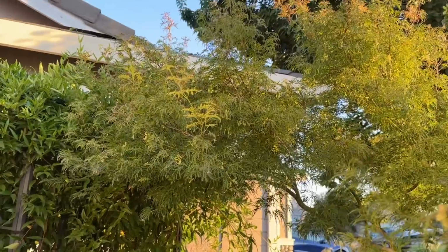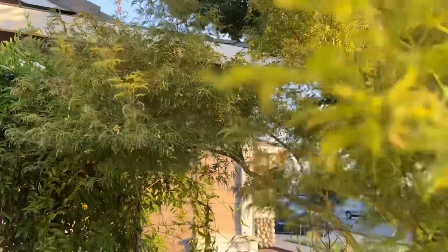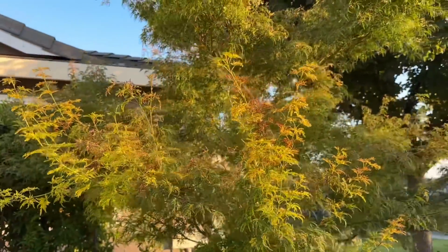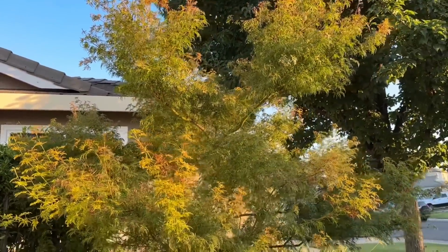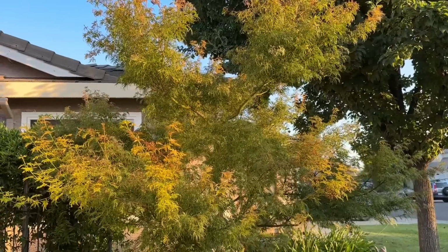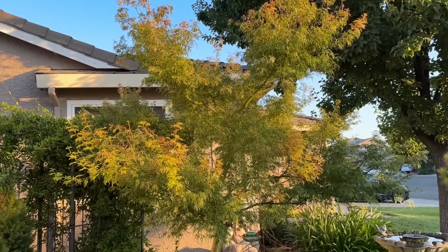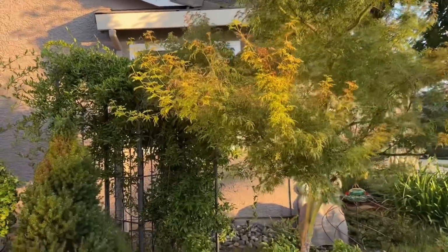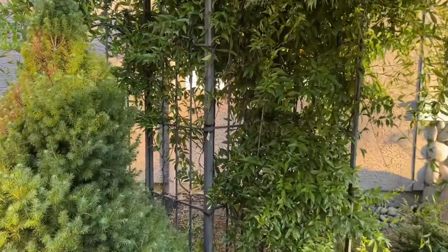Above this, I have a Japanese maple, which I bought. Let me back away here. I think I bought the smallest version you could buy for $20. And that's the growth it's gotten over a period of 5 years. So I'm pretty happy with that. And I'm going to walk back down the path and turn around.